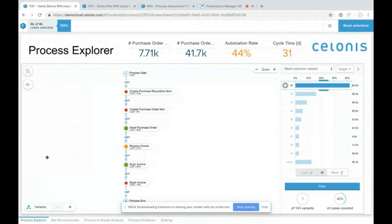Because in the underlying system, we can see exactly who took each step in this process. We can also tell you whether that step was taken by a human being, by an RPA bot, or by an API. And you can see when I turn on the automation rate that in this particular customer case, sending purchase orders was fairly automated, right? Green. But creating purchase requisition items and purchase order items was not very automated. So this is what the system looked like before the application of RPA technology.